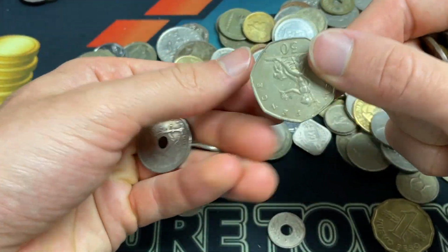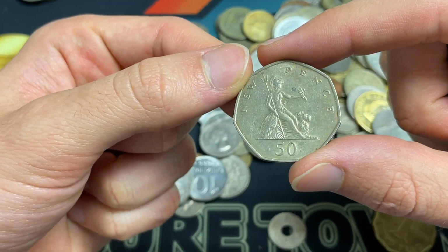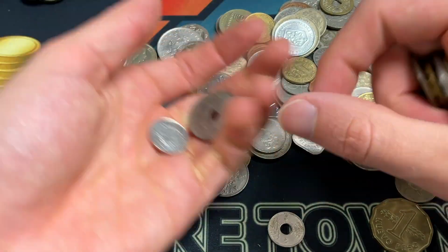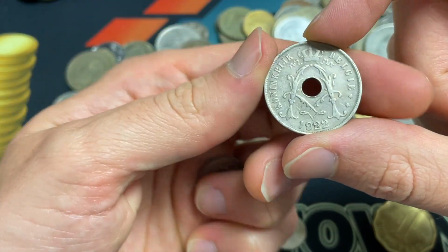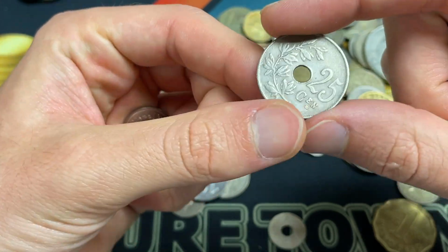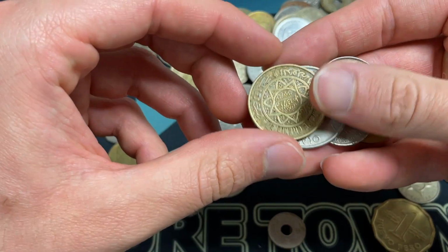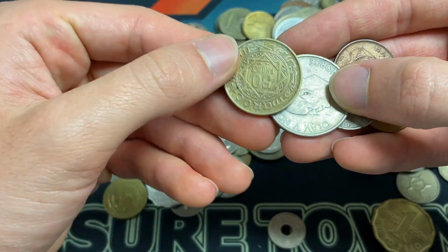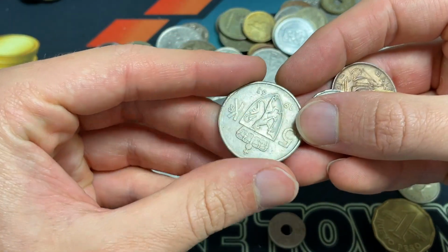And then I think that these 50 pence are actually tough to exchange. I sold some and somebody didn't take it, maybe at a main bank, but they also might be demonetized, which is a bummer. Belgian coin, 1922, 25 centime. What else? We got Costa Rica here. Another Moroccan coin, 50 francs this time. And I'll just put it, maybe it is old, maybe it's not.